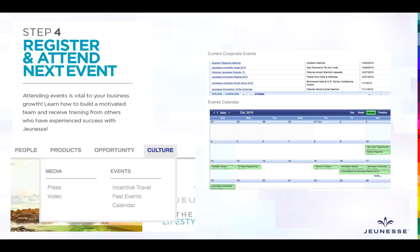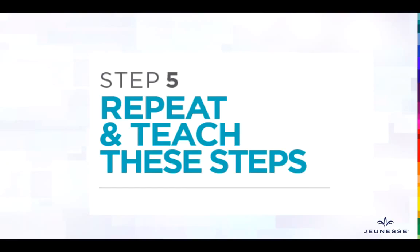And we've got several corporate events that take place on an annual basis. We've got a Discover Jeunesse event that takes place every single month in Orlando, Florida. And then, of course, we've got a convention that takes place at least 1 to 2 times a year. So do not miss the next convention that Jeunesse is hosting.